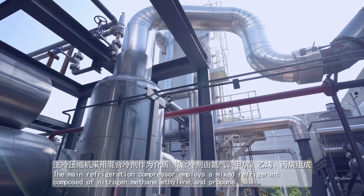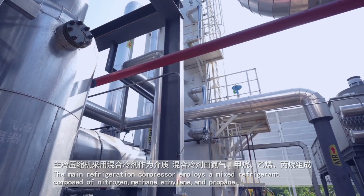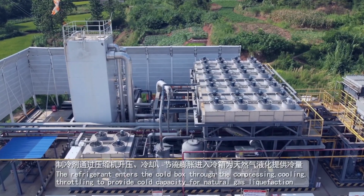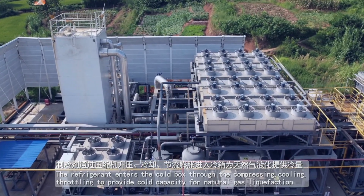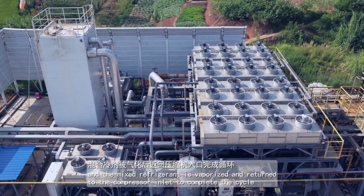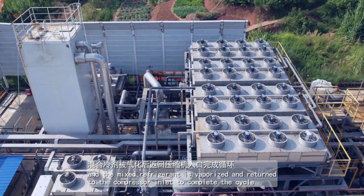The main refrigeration compressor employs a mixed refrigerant composed of nitrogen, methane, ethylene, and propane. The refrigerant enters the cold box through compressing, cooling, and throttling to provide cold capacity for natural gas liquefaction, and the mixed refrigerant is vaporized and returned to the compressor inlet to complete the cycle.